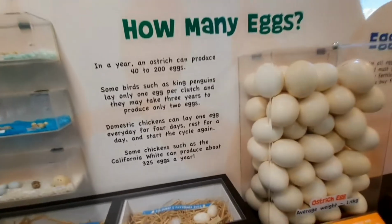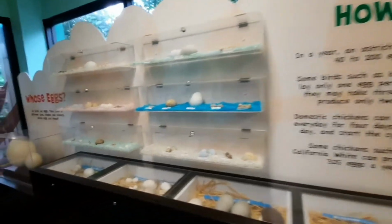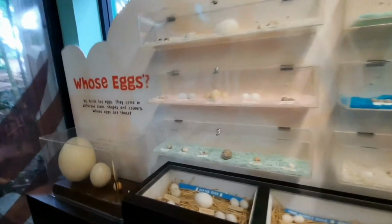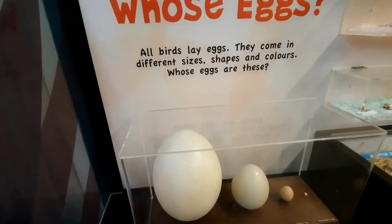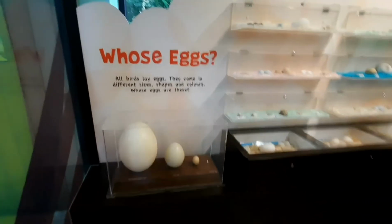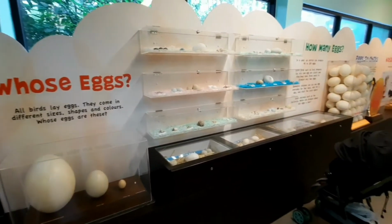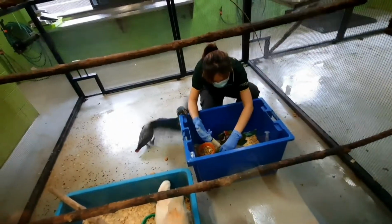Wow. That's a lot of eggs. And the biggest egg is the extinct elephant bird egg. Okay. Wow, so big.